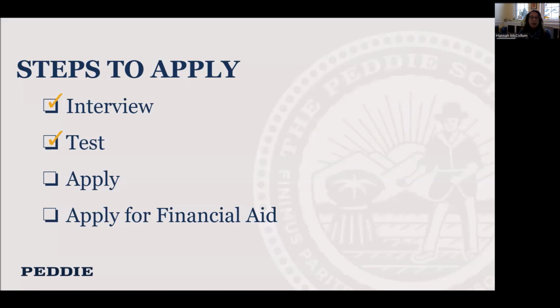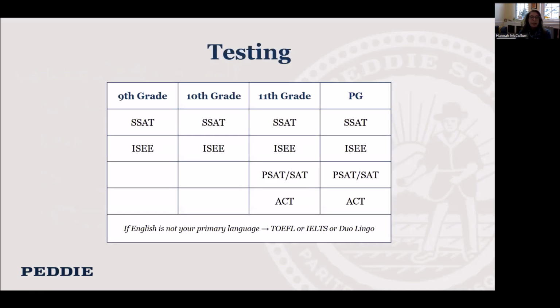Let's start by talking about another required part of the application process. All students at Peddie are required and expected to submit standardized test scores. If you're applying for the 9th or the 10th grade, you may submit either SSAT or ISEE scores. If you are applying for 11th grade or a postgraduate year, you may submit PSAT, SAT, ACT, SSAT, or ISEE scores.